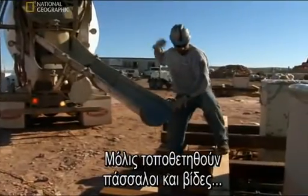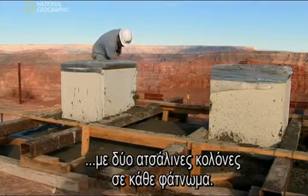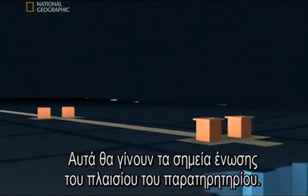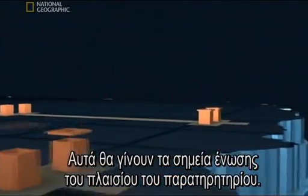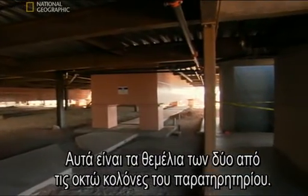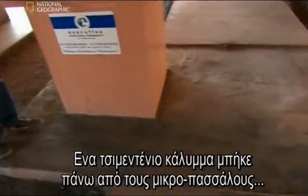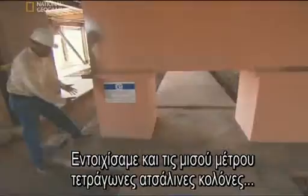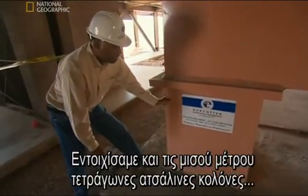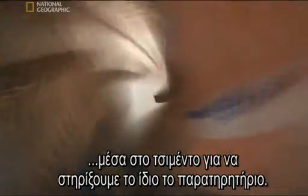Once in place, both the micropiles and the rock bolts are encased in concrete, along with 2 steel columns over each caisson. These will become the attachment points for the Skywalk structural frame. So this is the foundation for 2 of the 8 columns for the Skywalk, and basically it's a concrete cap that was poured on top of the micropiles and caissons below. And we also embedded these 2'8" square steel columns in the concrete to actually support the box beam Skywalk itself.